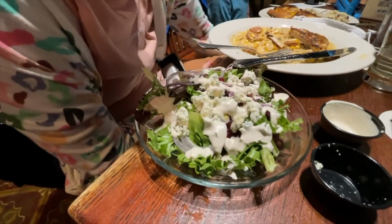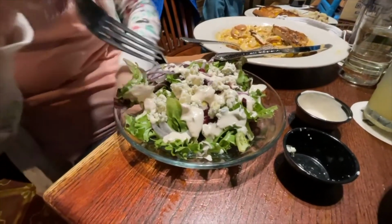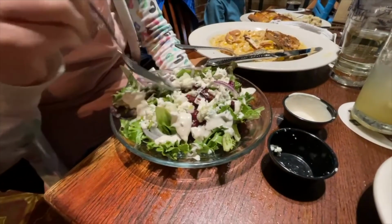I had to get a side salad because I love blue cheese. And you were waffling between the salad with blue cheese. Yeah, they have a homemade blue cheese dressing.